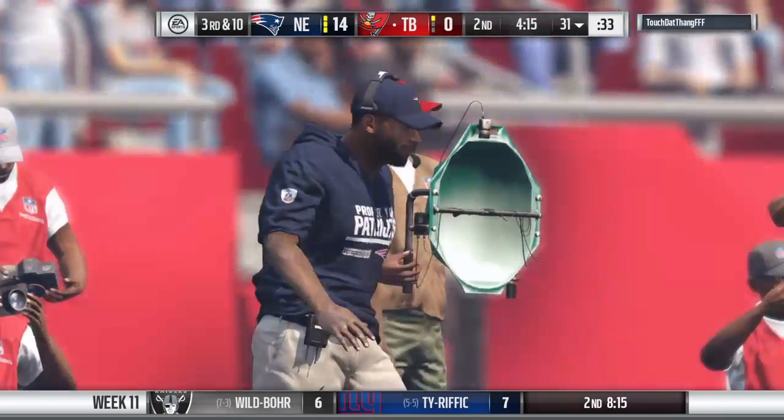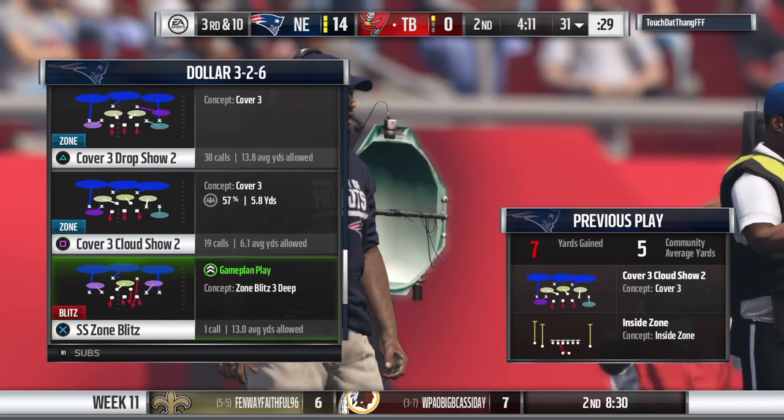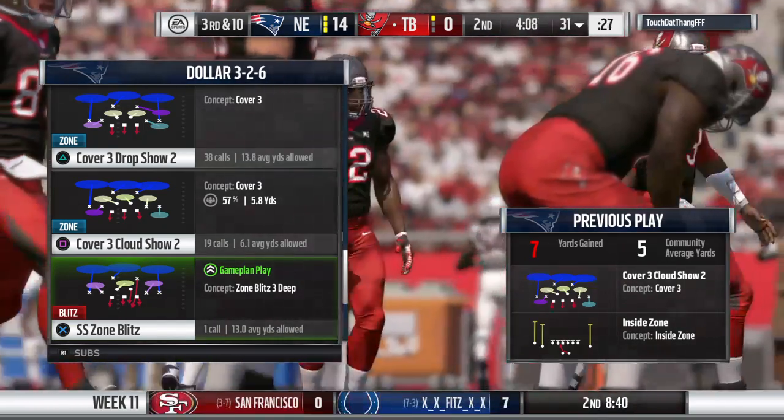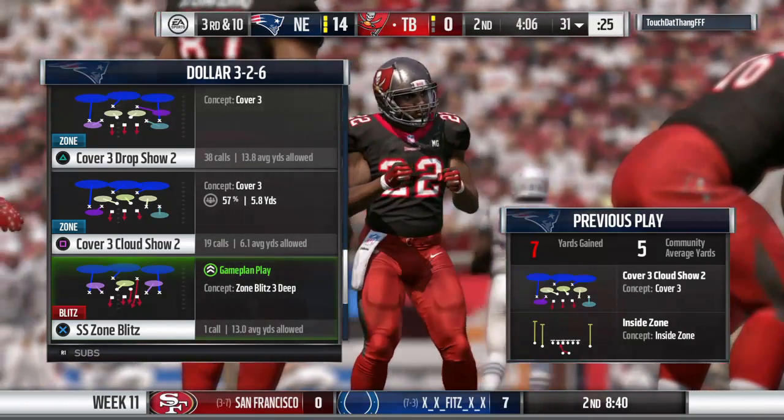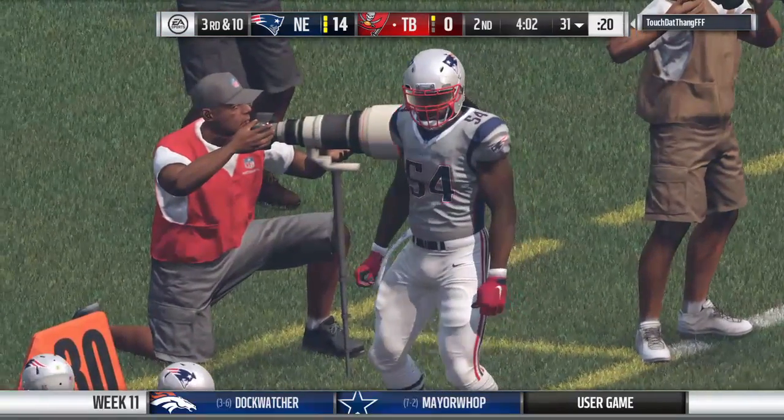3rd and 10. And after that type of a run, there's some talking going on down on the field, but it's not trash talking. The guy who just carried the ball, he's going back and telling his offensive line, great job, keep it up, and we'll break that one soon.